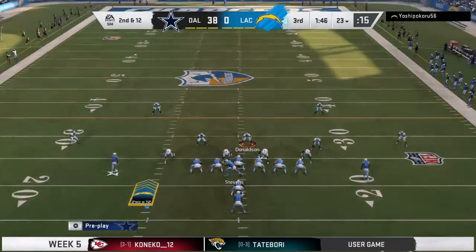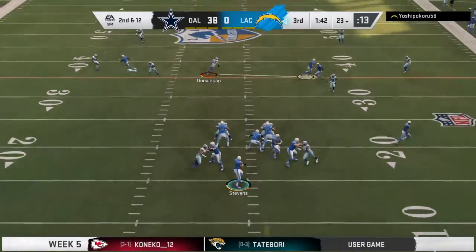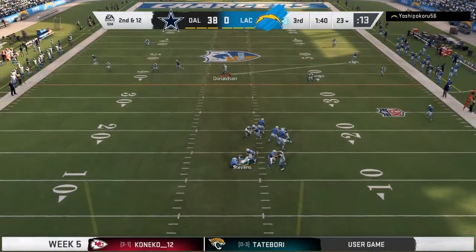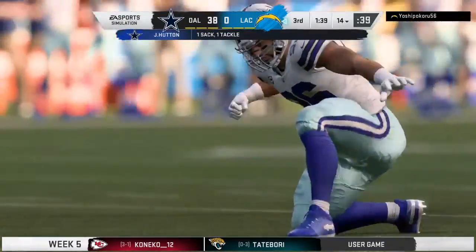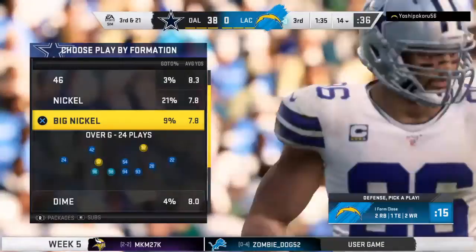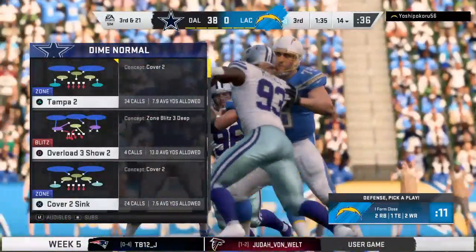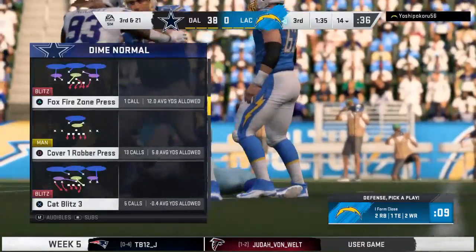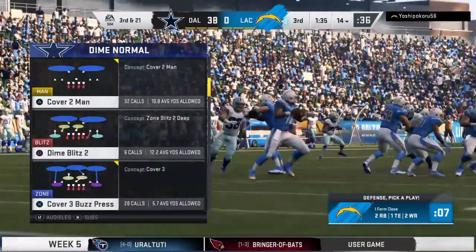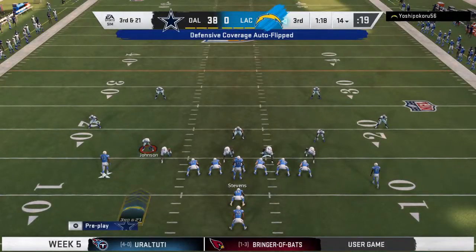First play of the drive goes the wrong way. Here's 2nd and 12. Nowhere to escape, and he goes down. So one quick, easy analysis about why they've struggled so far. They keep putting themselves in 3rd and long situations. They just took another sack right there. And the offensive film session tomorrow may be a little longer than it normally is. Not a lot of positive grades will be handed out thus far.